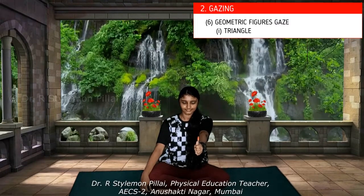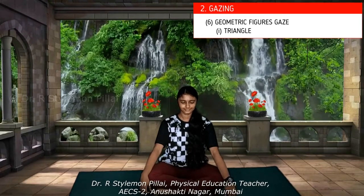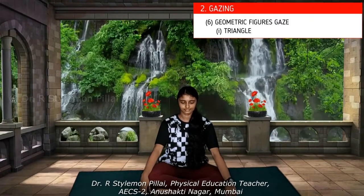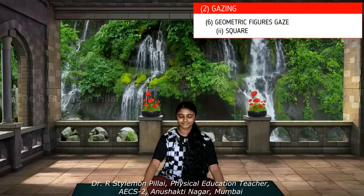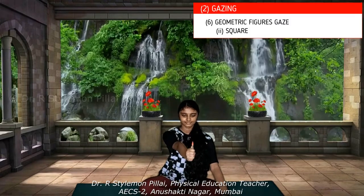Bring your arm down and slowly close your eyes for 5 seconds. Breathe in deeply and breathe out. Slowly open your eyes. 2. Square. Hold a pen or pencil in your right hand in front of your eyes. Gaze at the tip of the pen.